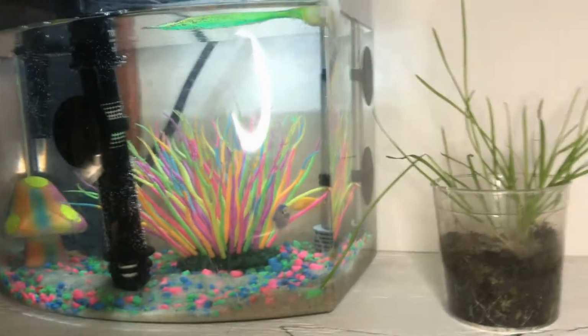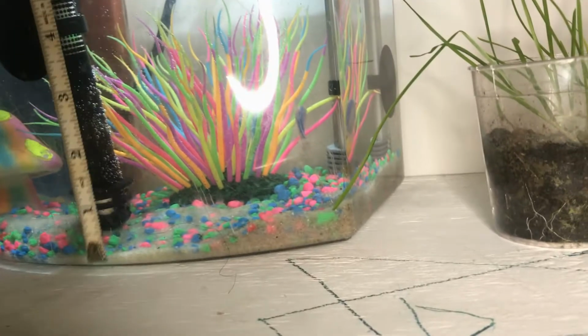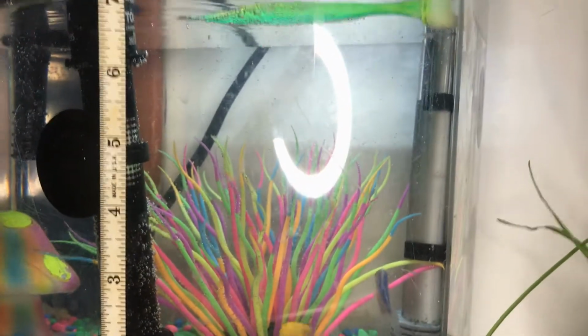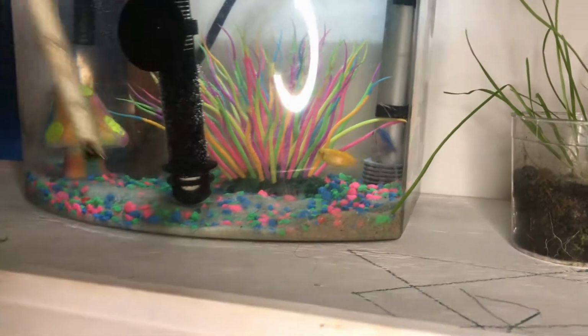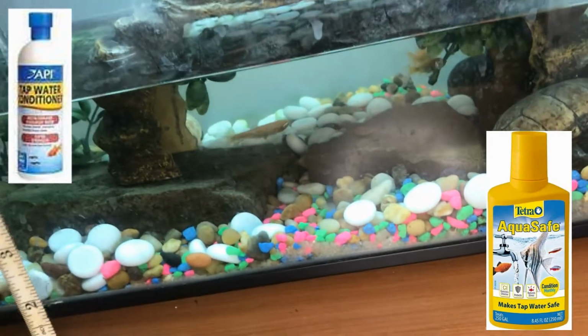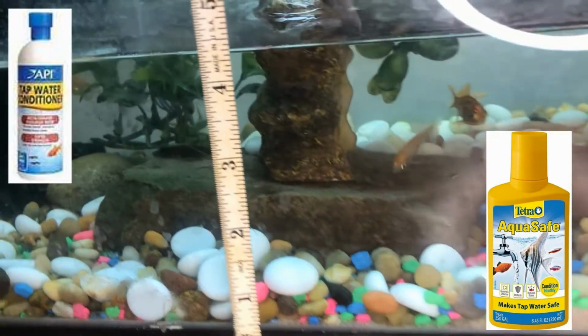Another thing I want to point out is the quality of the water. Make sure you guys have the best quality for your turtles. Here are some of the products that I recommend using to help keep your water clean. These products will take out anything that is bad and harmful for your turtles.